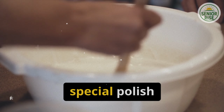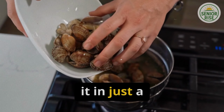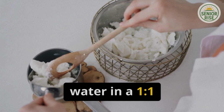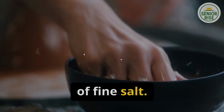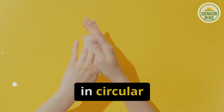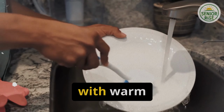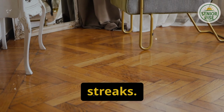Many think you need a special polish to fix that, but truthfully, vinegar can do it in just a few minutes. Mix white vinegar and water in a 1:1 ratio and add a pinch of fine salt. Dip a soft cloth in the solution and wipe the metal surface in circular motions. After thoroughly wiping, rinse with warm water and dry immediately to prevent streaks.